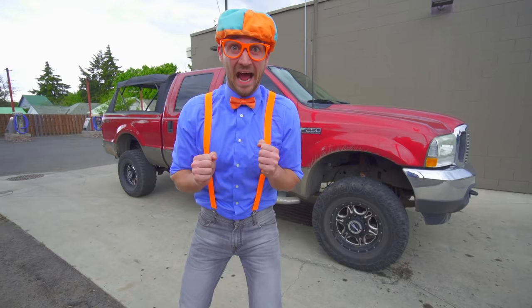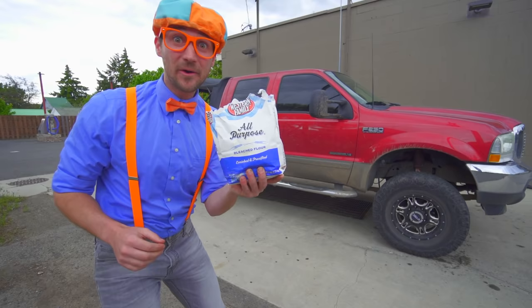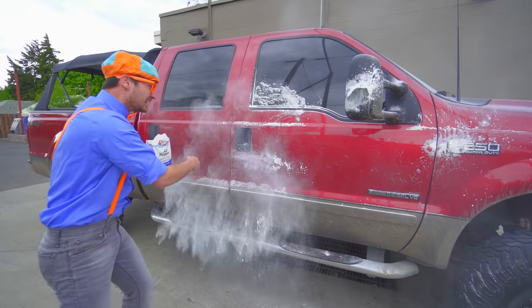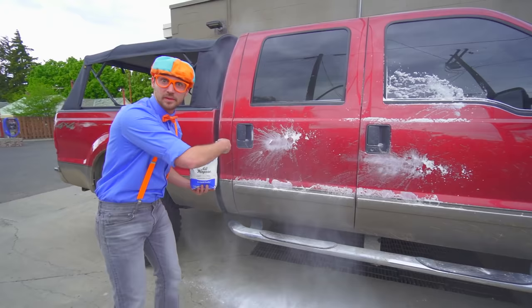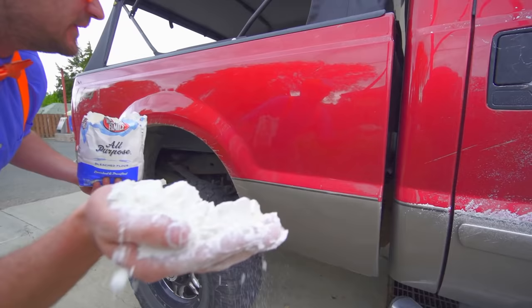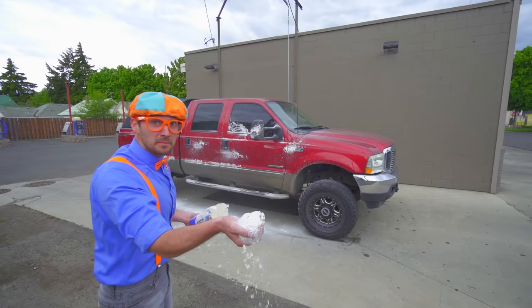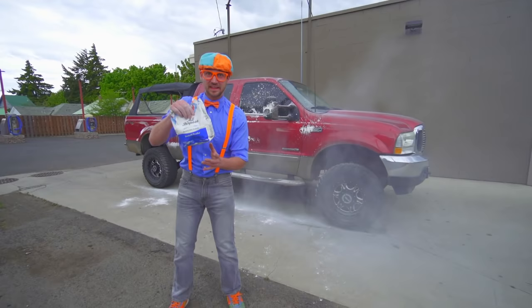Oh, flour. Whoa, yeah. Look at how dirty we're making the truck. Okay, and a little bit more on the bed back here. Look at this giant scoop. Okay, one last one. Ready? I'm gonna throw it from really far away. Scoop back a little, okay? Bombs away! Okay, I think that's enough flour.